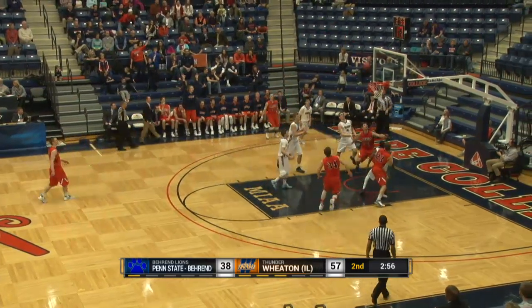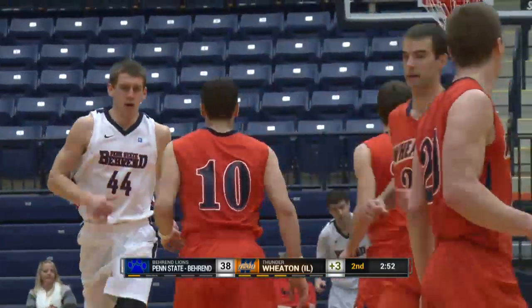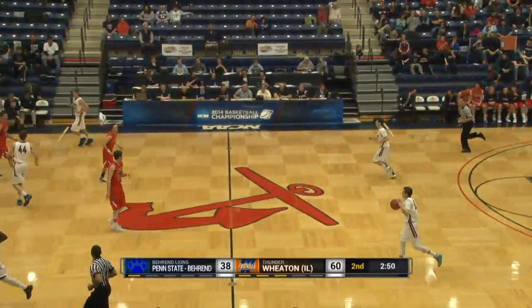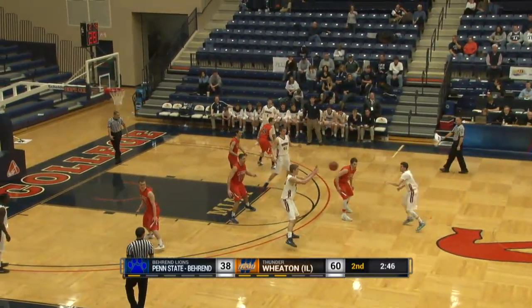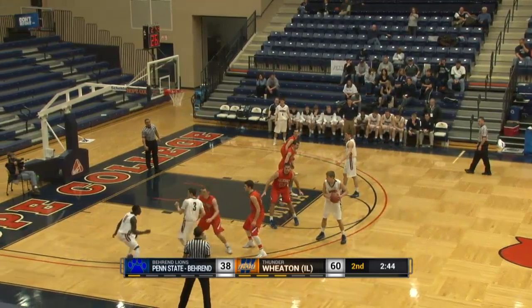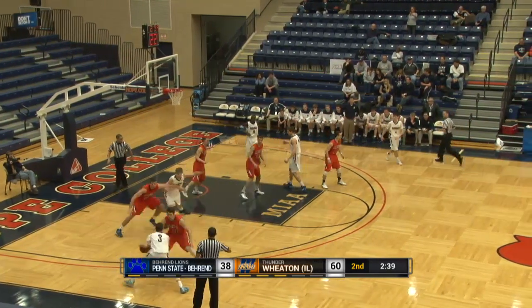DeMoss in the corner. He loves to shoot it, and he loves to score it as well. Why not? Why not fire it up? Yeah, I know you have the 19-point lead there, but you're wide open in the left corner. DeMoss has been hot. He's got 12 now. The fourth Thunder man to be in double digits.